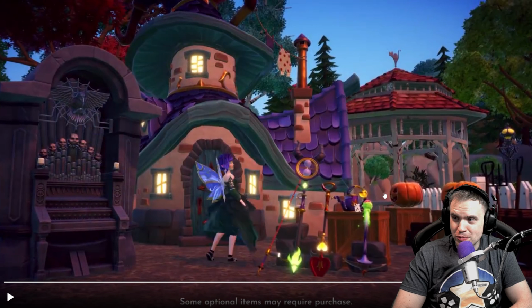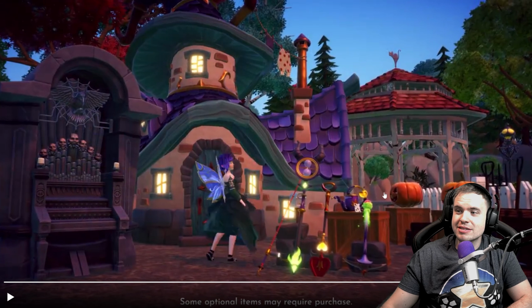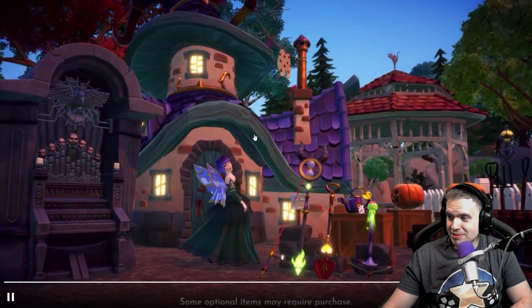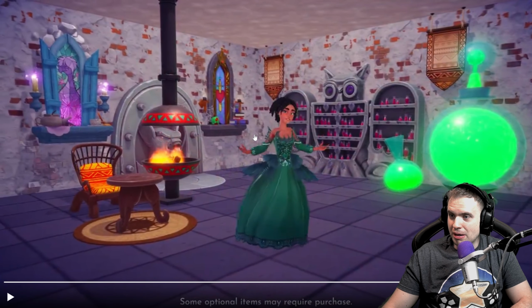The house skin looks pretty interesting. It's like a witch house, but also like a mushroom house. And I see some pants on the string on the top. That's awesome. All right, some pretty cool looking items. They didn't spoil everything. Okay, now they probably did. Ooh, these windows are good.